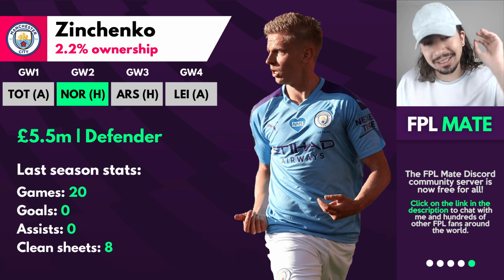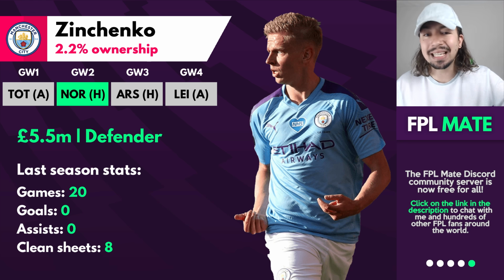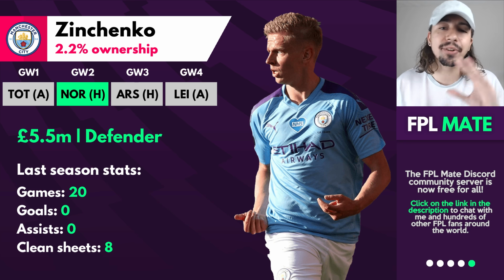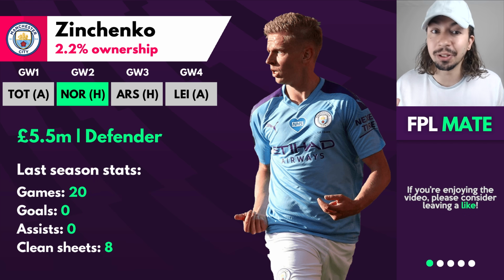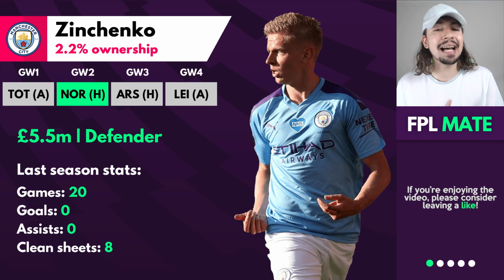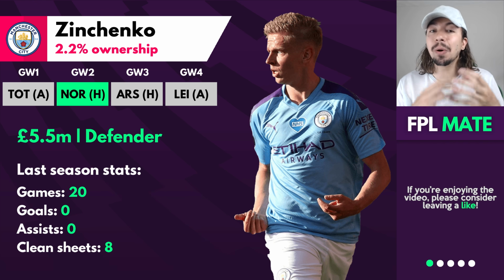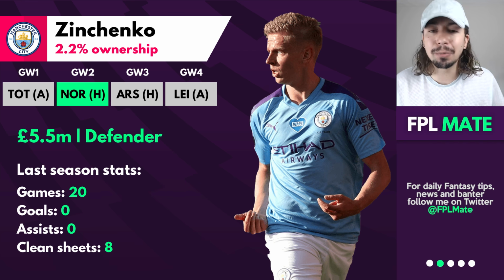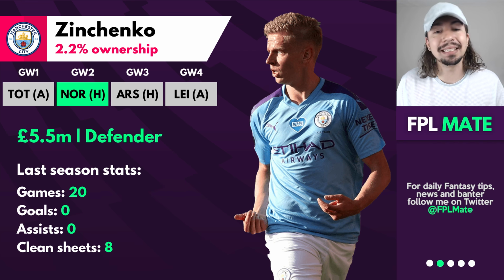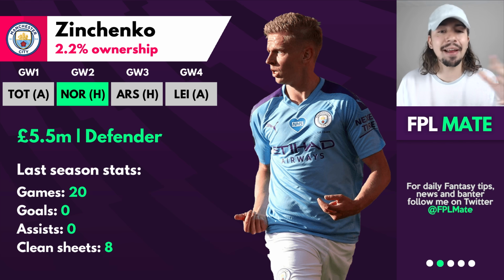Next is Oleksandr Zinchenko at 2.2% owned, 5.5 million. Now, the stats on screen probably don't make for great reading to you. 20 appearances last year, no goal contributions whatsoever. But I think these stats are a little bit misleading, which has turned Zinchenko into a bit of a hidden gem. Firstly, he had some injury problems during the first half of last season that limited his game time. The fact is that during the second half of the season, he played almost every single game.